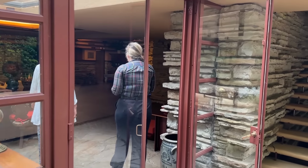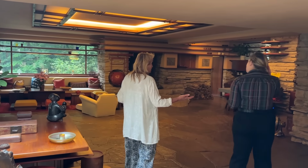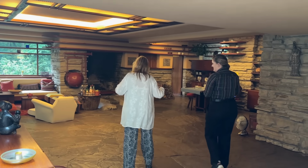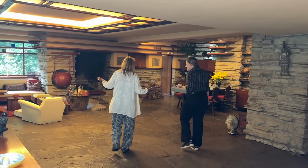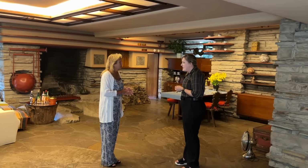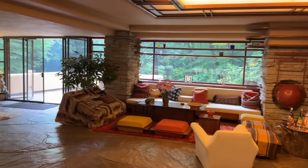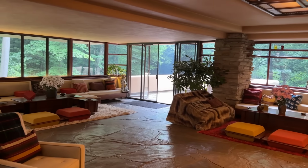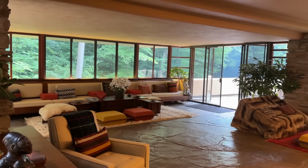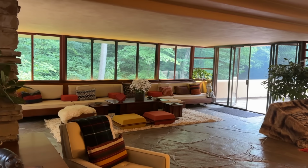Now, I think it's pretty cool. Whenever we first came in, I'd mentioned how large this is. Do you want to explain this is actually a couple different rooms put together? Absolutely. You notice the big open floor plan whenever we first came in. On the floor plans of the house, this is called the living room, but in reality, it's a multi-use room. There are multiple rooms in one.